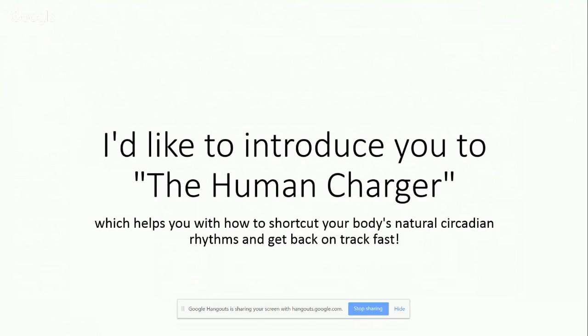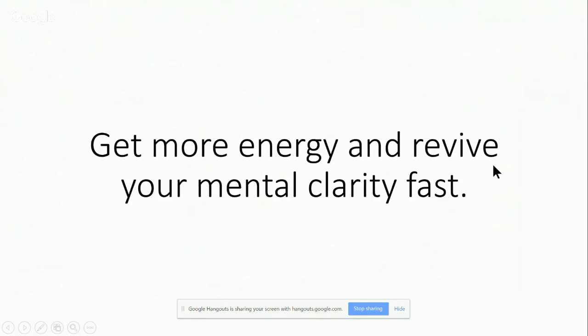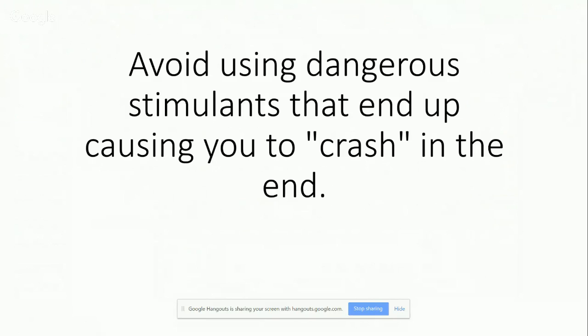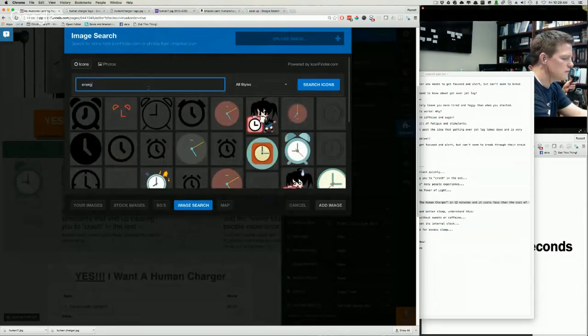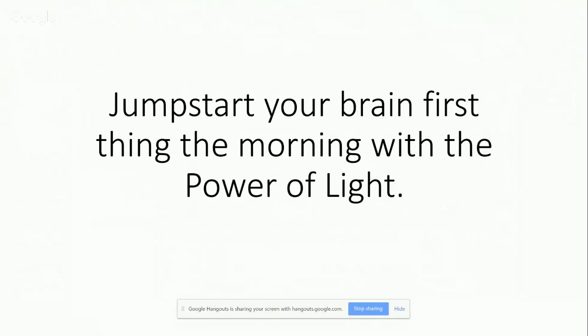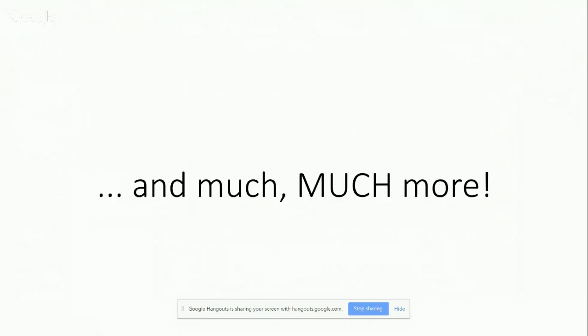I'd like to introduce you to the Human Charger, which helps you with how to shortcut your body's natural circadian rhythms and get back on track fast. The Human Charger makes it simple for you to get more energy and revive your mental clarity fast. Use the power of light to help reset your internal clock quickly. Avoid using dangerous stimulants that end up causing you to crash in the end. Get rid of depression, anxiety, and winter blues many people experience. Jumpstart your brain first thing in the morning with the power of light, and much, much more.